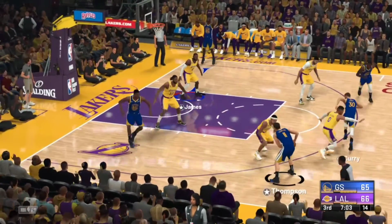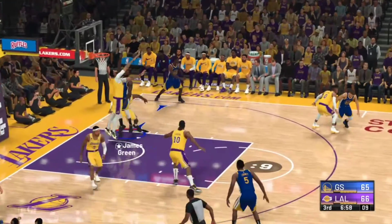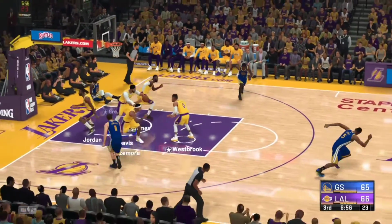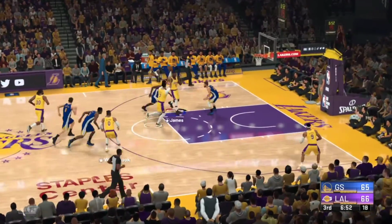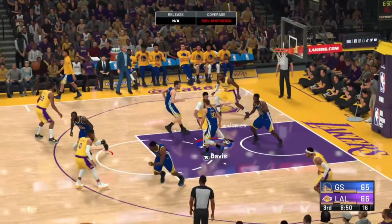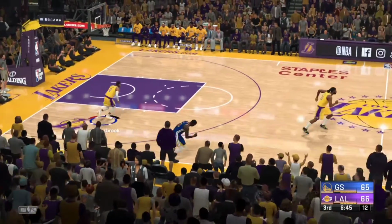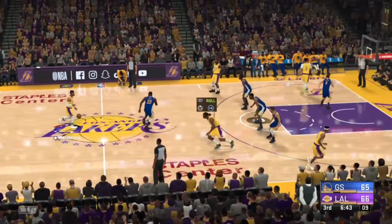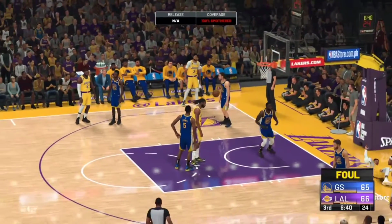Curry passes to Thompson. Green in the post, Davis is there. Rebound Warriors. Davis has got 5 rebounds tonight. Begins with the block. His length gives Wiggins an advantage on the D. He can get his hand to shots that a lot of other players would not be able to impact.